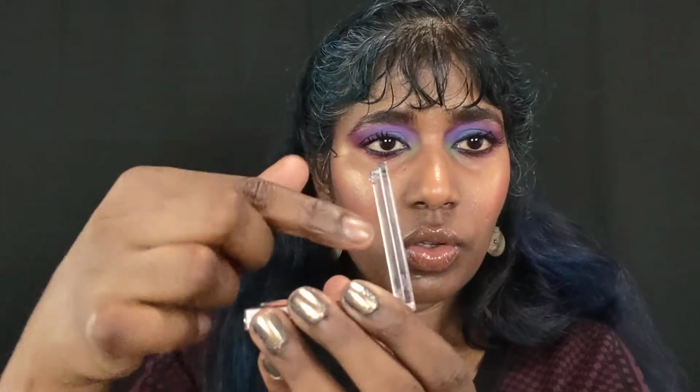So what do we have? Let's start from the lightest shade, which is, and oh, the packaging. Let's quickly look at the packaging. It's actually clear, as you can see, and thicker. You see the width of that lid, it's pretty thick.